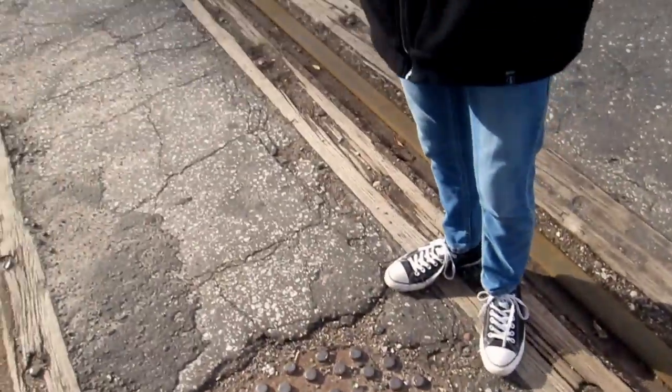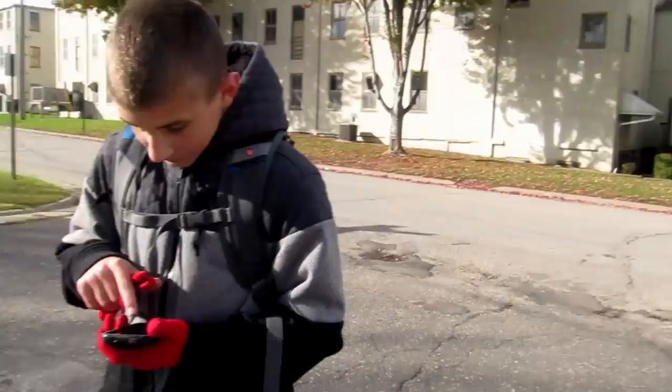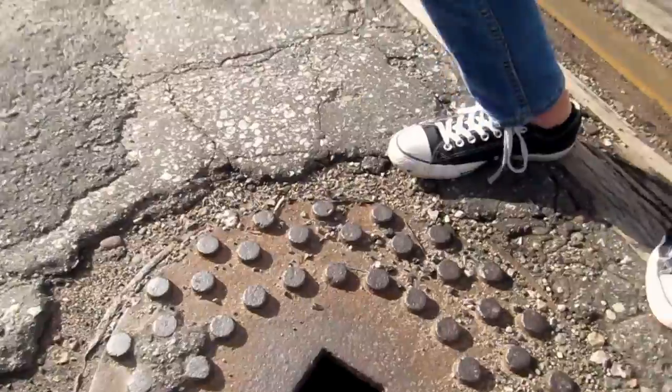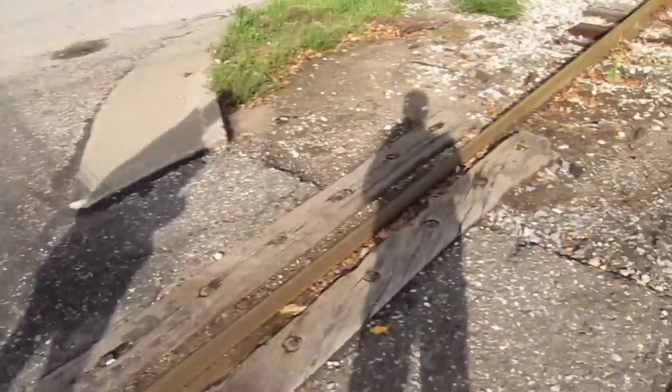Alright, hopefully I can find my flashlight. There it is. Wow. You can't even really see in there. Nice.